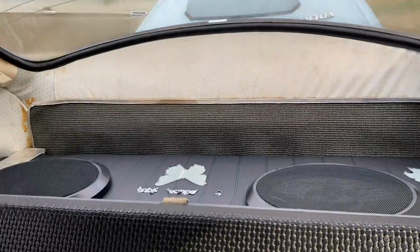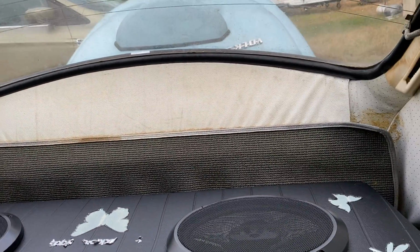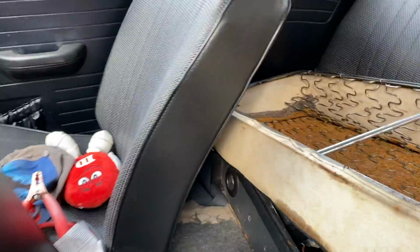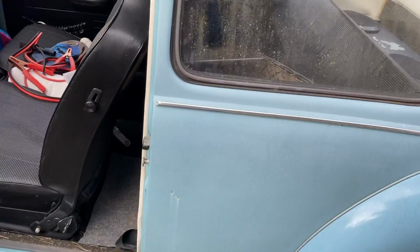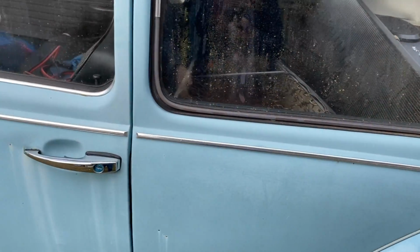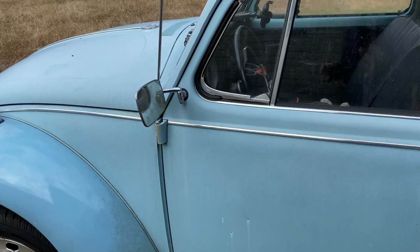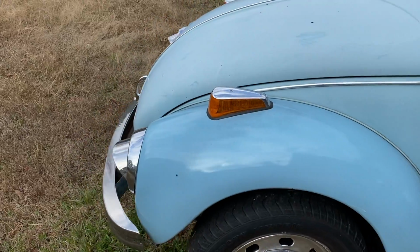I did put some speakers back there. Aren't those nice? I added that, and it gives it a nice little touch. Again, it could be that maybe my system is just drawing too much power. I don't know. But here is the outside of the car, and he is extremely dirty. By the way, my car's name is Charlie, if you're wondering, and he is a 1971 Super Beetle.